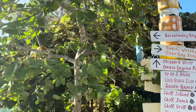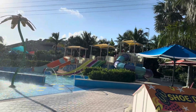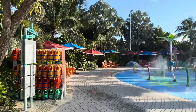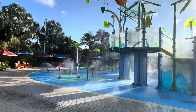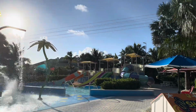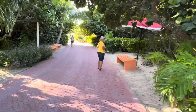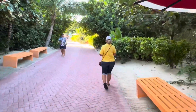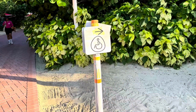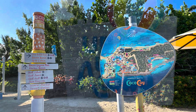There were so many places on this island to just hang out and chill for the day. This was a great little kids area. There were only 2 ships here for the day, ours and Celebrity Reflections. It felt like we had the island to ourselves at times. Coco Cay is 1 mile long and 200 yards wide, and can easily be explored by walking. We loved how they had strollers and wheelchairs that you could use in the sand.